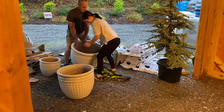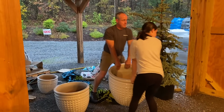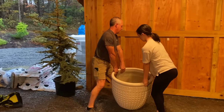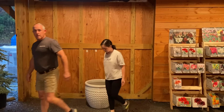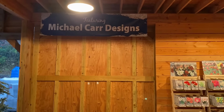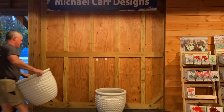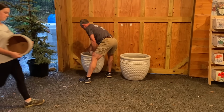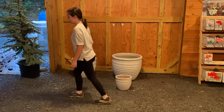Come on, muscles. Because it will go underneath Michael's son. Emily, is that one a little bit more manageable for you to carry? Just a little.